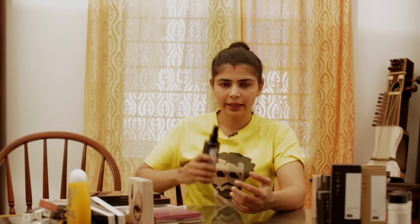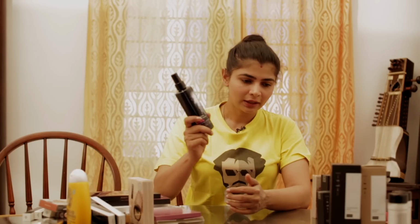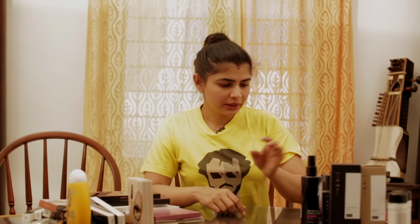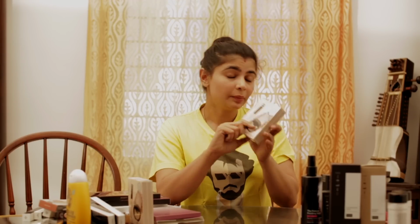What they ask us to do is shake well and then apply in an X and a T shape. So they have specific instructions. So I'm going to try it out. That's that. I ended up buying this twice, so I might have some interesting plans for this. This is of course a Becca Glow on the Go shimmering skin perfector in the liquid and the opal powder and cream.